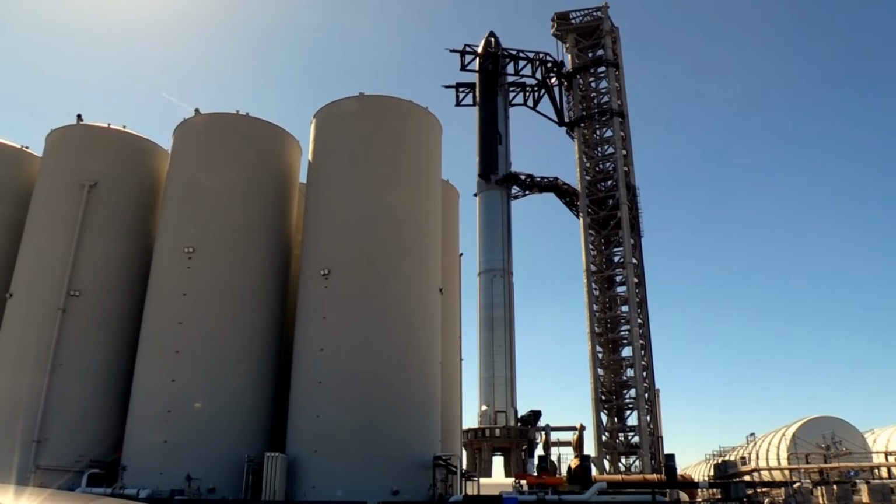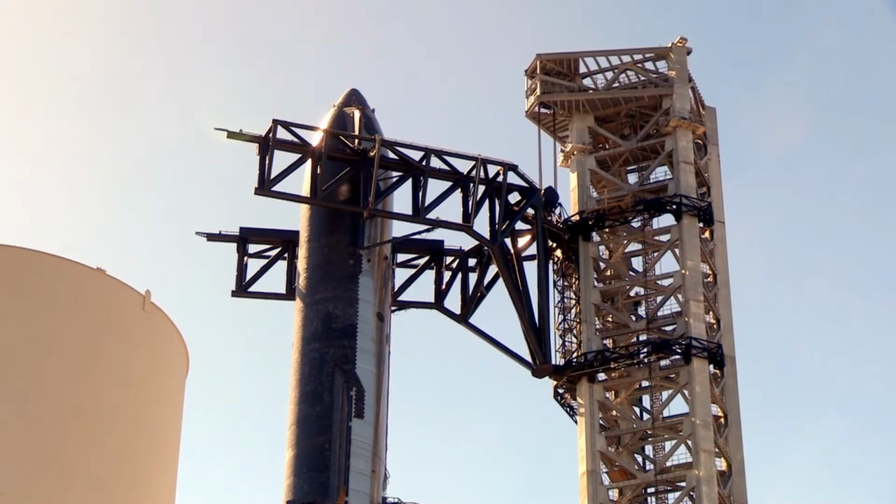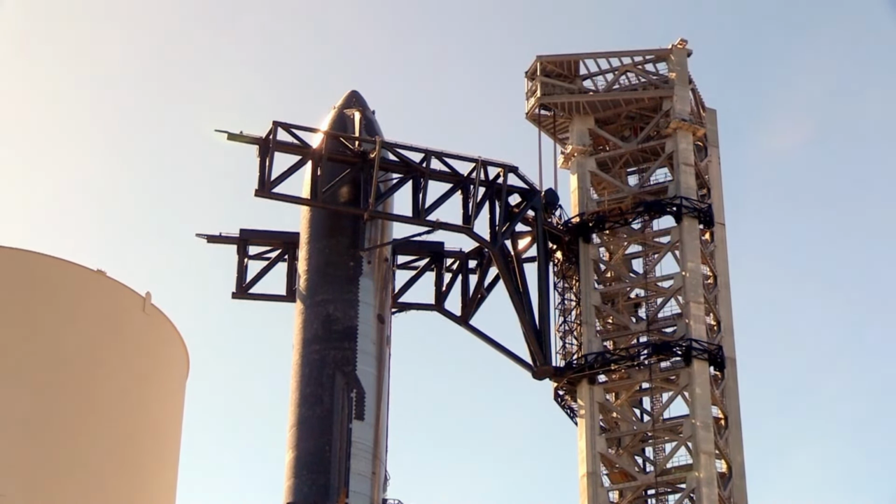recovery approach. While Flight 9's heat shield performed adequately during its uncontrolled re-entry, the lack of attitude control prevented collection of controlled re-entry data. Flight 10's enhanced TPS, combined with improved attitude control capabilities, promises to provide the first comprehensive dataset on Block 2 thermal protection performance under controlled conditions.